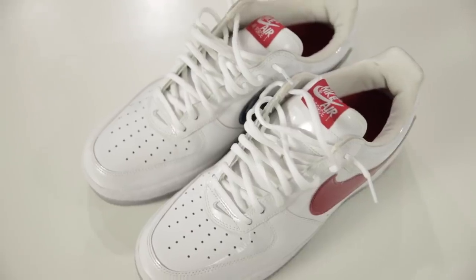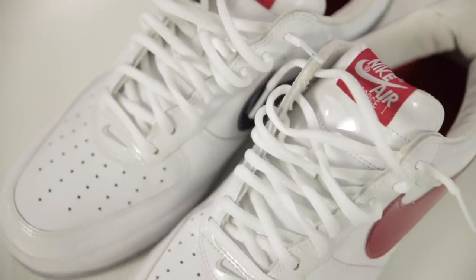So yeah, man, growing up these were definitely a grail. Oh, for sure. And another thing I want to bring up, it comes with oval laces. Oh yeah, another thing that's a little slept on. That is a good point. It's almost characteristic, like, man.